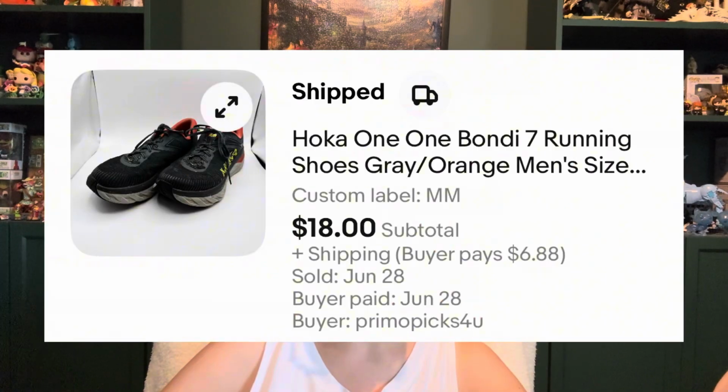So that works. Next is another thing that I was just glad to go ahead and get gone. This was a pair of Hoka Bondi running shoes. I paid $9.31 for these at Goodwill back in February when the Hokas seemed to be selling better for me. They sold for 18 bucks. I made $5.60 after 144 days, but they're gone.